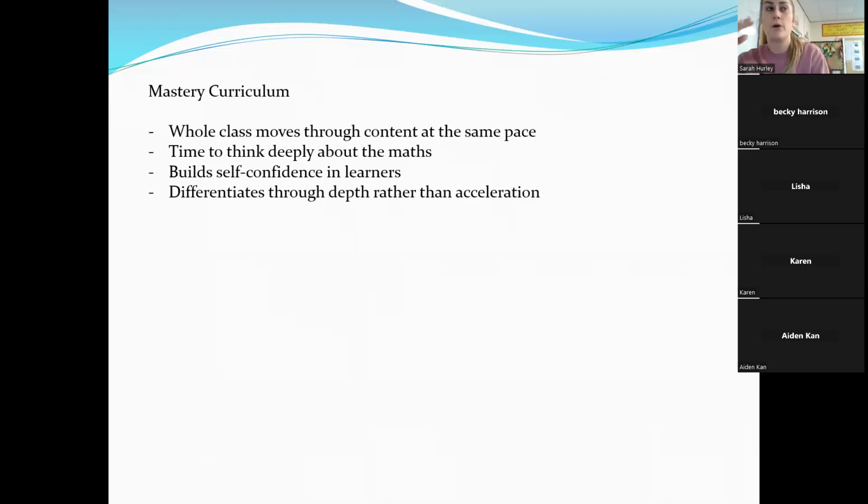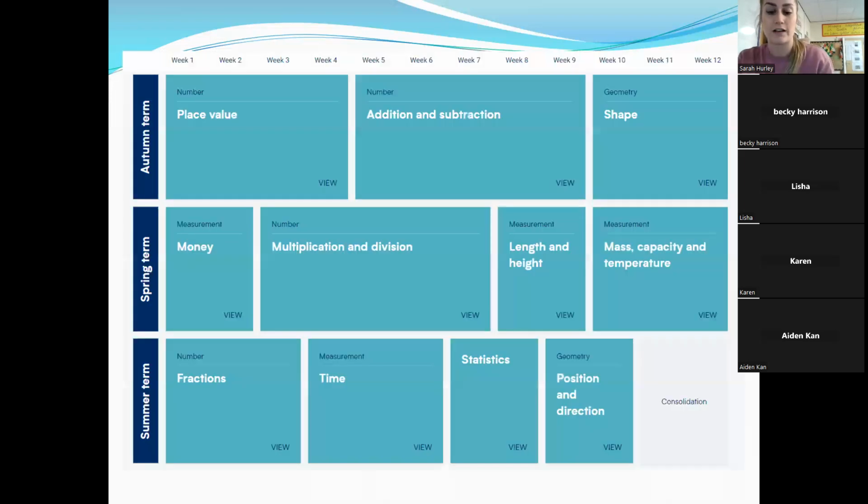Now, in terms of how we differentiate, we do this through acceleration through depth rather than acceleration. So we wouldn't just put someone onto a year 4 curriculum. Instead, we would challenge them within the year 2 curriculum. Although they're a high flyer, there's different ways they can solve problems, and we really challenge them through that depth rather than putting them onto a different curriculum. So that's an overview of the mastery curriculum.